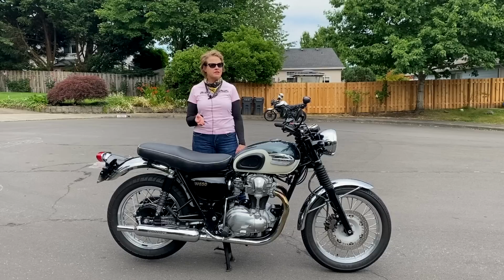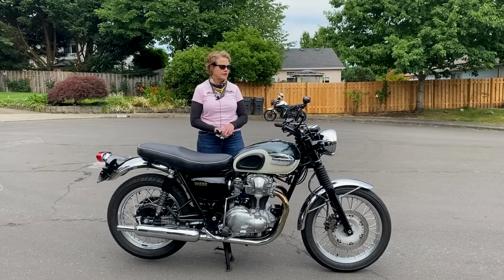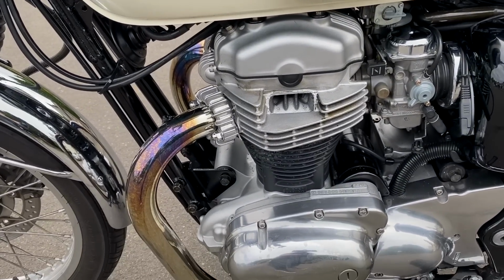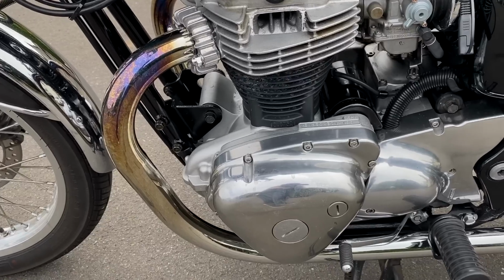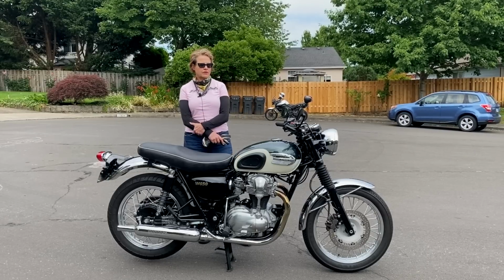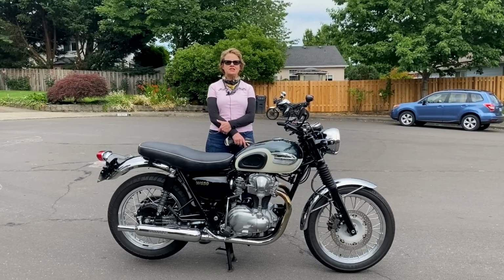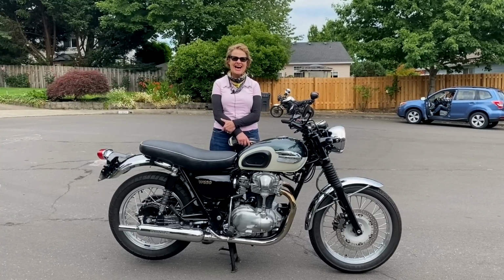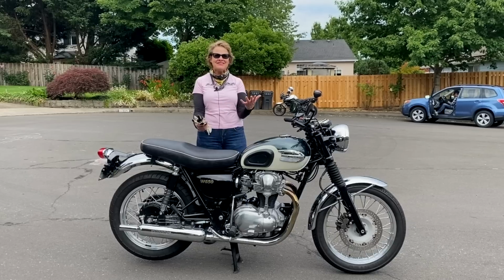650 is a perfect size for me. I don't need something, you know, 1,000cc, just more than I need. I kept asking her, hey, if you're ever interested in selling, I would be interested in purchasing. And we looked at a couple of bikes and anyway, went on a vacation and came back from vacation and she said, you know what, I want to sell this bike. Terrific. Well, that's good. So it was meant to be kind of thing.